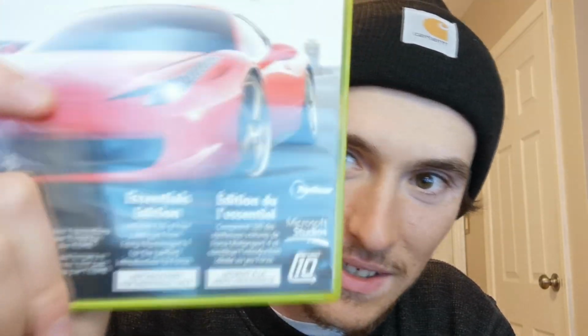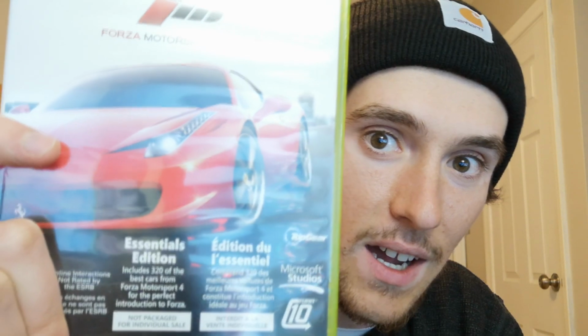Okay, finally, the moment you all have been waiting for, ready to see my Forza collection. I've got Forza Motorsport 2, I have Forza Motorsport 3, this is the Ultimate Edition of 3, and I have 2 copies of Forza Motorsport 4. So this one, you can probably see it there, it's the Essentials Edition. This is the one that came packaged with the Xbox 360, but it's like the one that came with Kinect and the 4GB Xbox 360, so it's not that good.